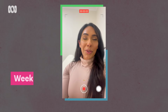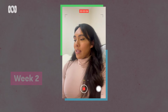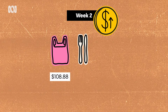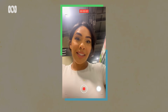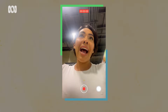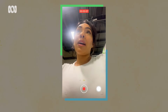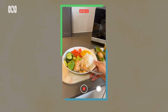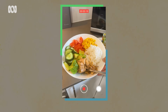So it's week 2 of our money experiment, and I'm coming to you from my bedroom. So I didn't do too bad. In terms of groceries, I spent $108.88, and that was a little bit up from last week by $20. Just a quick thought while I'm shopping. What's been really working well for me is creating recipes using staple items. So things like rice and pasta, frozen vegetables.